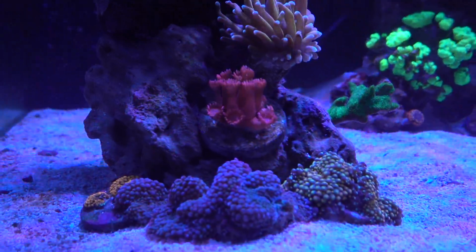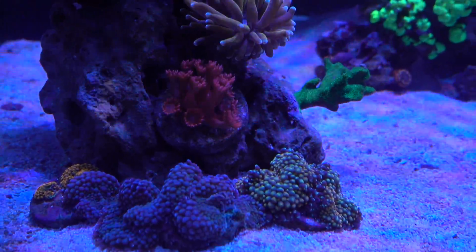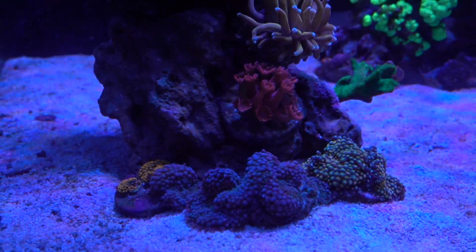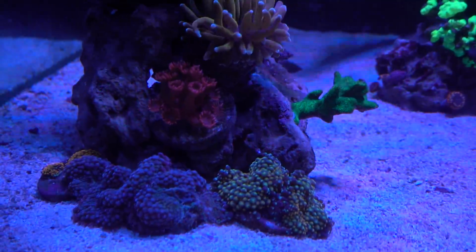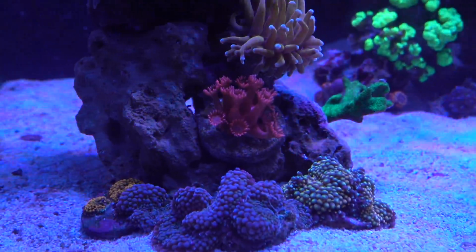The Ricordea, I'm trying a different spot in my tank to find a place where it's happy. This spot is a little lower flow, and it seems to be opening up a little bit more, but time will tell, and time will tell if I keep it there.